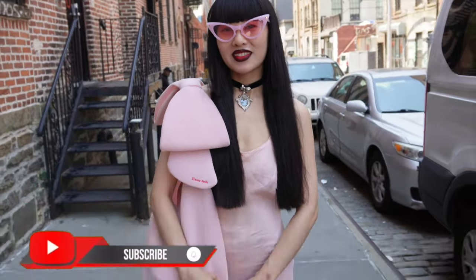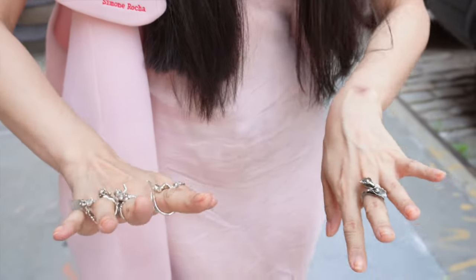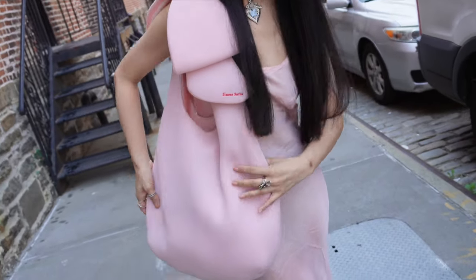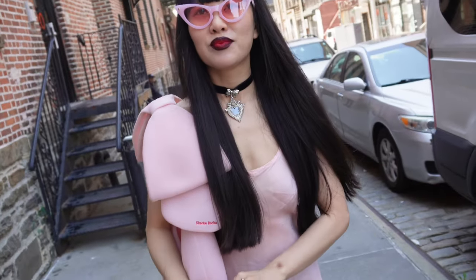I'm wearing a vintage slip that's actually part of like an undergarment of another dress. Okay. A bunch of rings, vintage rings, some that are handmade, some collected through the years. The bag? The bag, Simone Rocha. Oh, I see that right there. Yes, right? My favorite. Talk to me about this choker here.